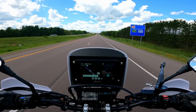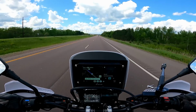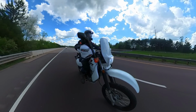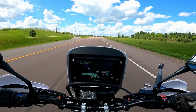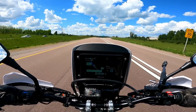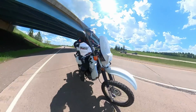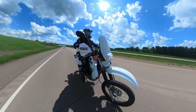When you move it up to 75, the pegs definitely pick up some vibration that I think after a long time could be annoying. Bars aren't bad, but I do notice that they pick up a little bit of vibe. So, it's not super, super smooth. It's certainly doable if you're in a bit of a hurry or you need to keep up with traffic. If you drop it down to 70 on the dash, yeah, pegs calm right down. So, perhaps a 16-tooth sprocket, if it'll fit on here, would be the answer to that.